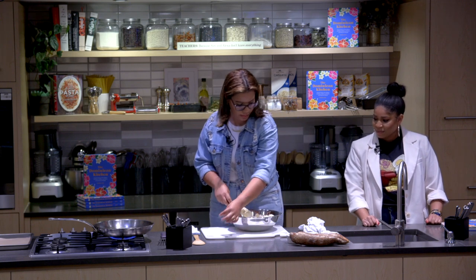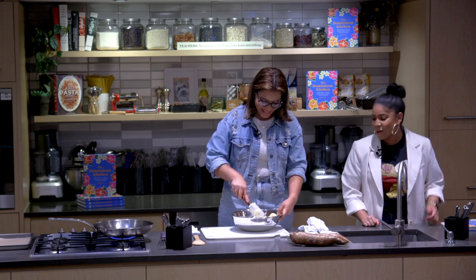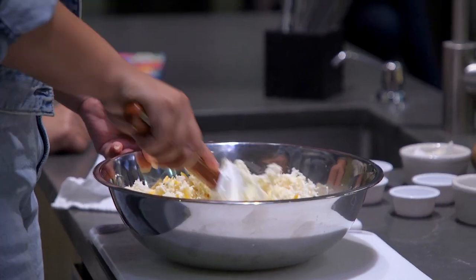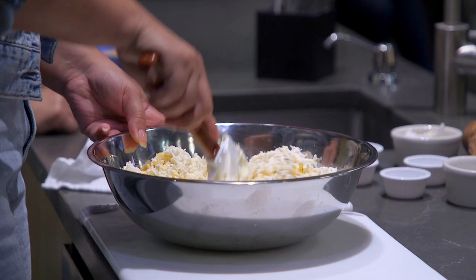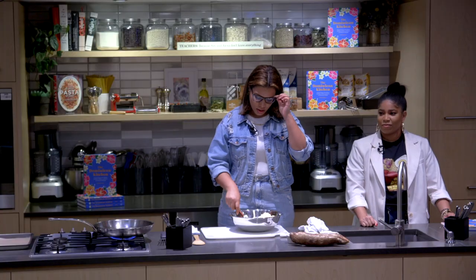I'm gonna take the stem out. See, I'm learning so much today. My mom will be proud. And you can use any stringy cheese that you like. I like cheddar cheese because it just adds nice flavor. But I've also used mozzarella cheese, and it gives it a nice little gooiness.